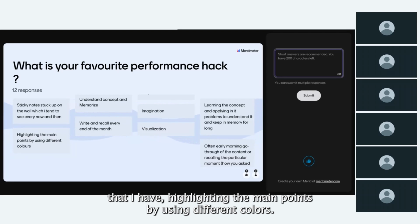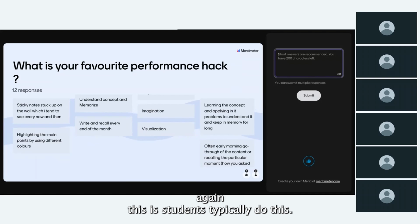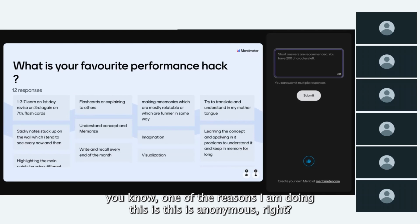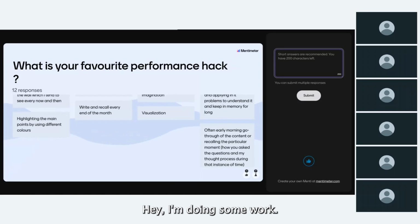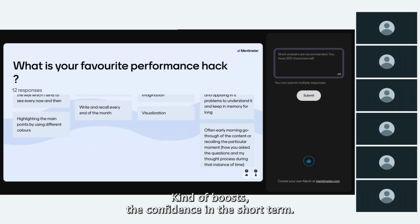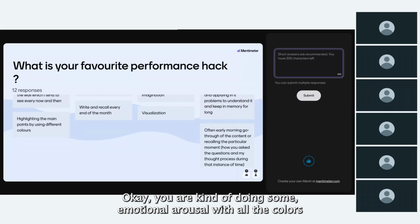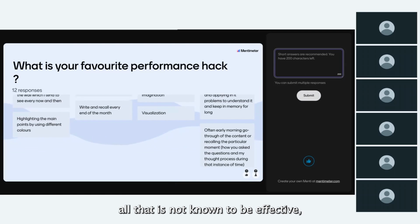Highlighting the main points by using different colors. Students typically do this. It gives quick feedback. Highlighting seems like a very productive activity: hey, I'm doing some work, see how much coloring I have done. It boosts confidence in the short term. But over the long term, does it really improve your memory? You are doing some emotional arousal with all the colors, but in the long run, highlighting and note taking are not known to be effective, at least compared to active recall.